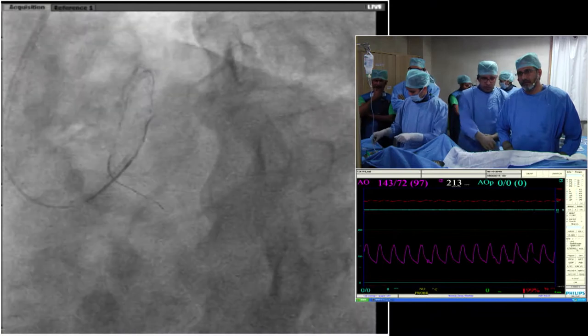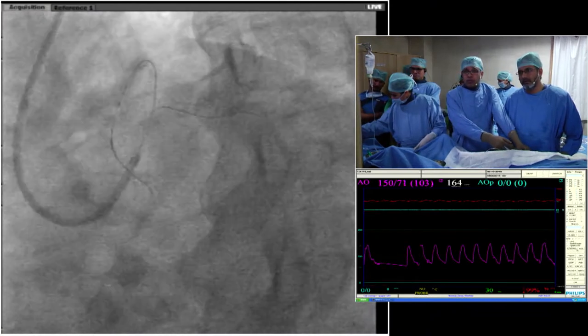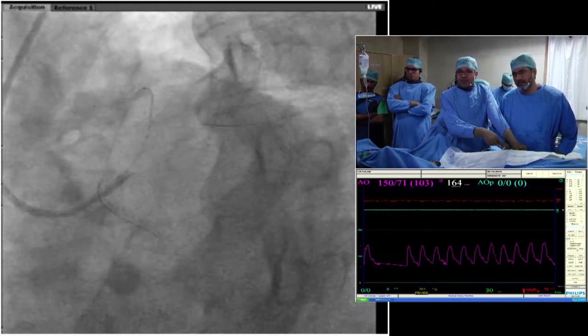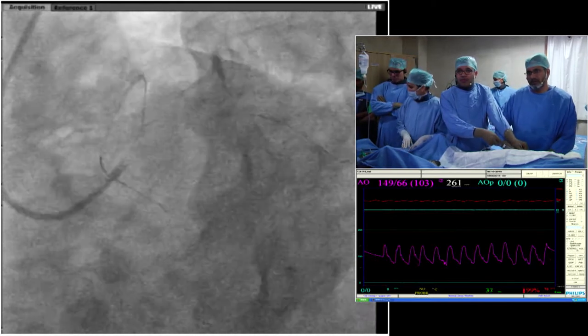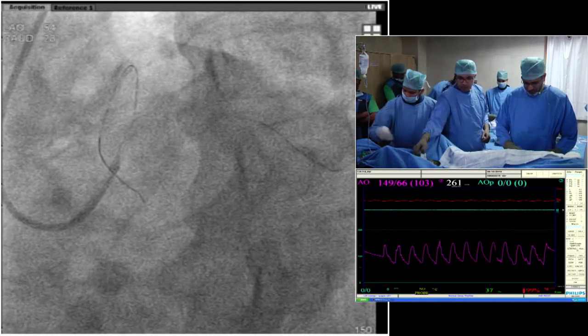I think in cases like this, it depends on how we put the question, which would you like, surgery or stenting. I think the distal vessels here look so beautiful and are great targets for coronary bypass surgery, so it's always a question.